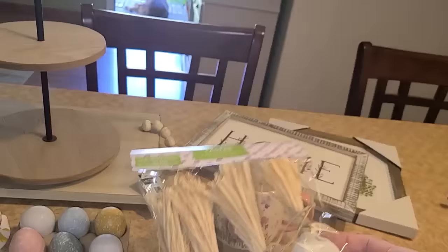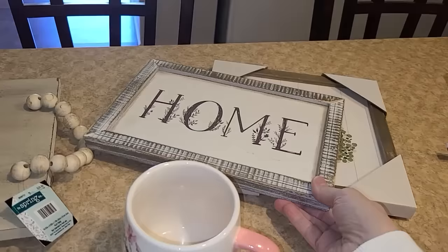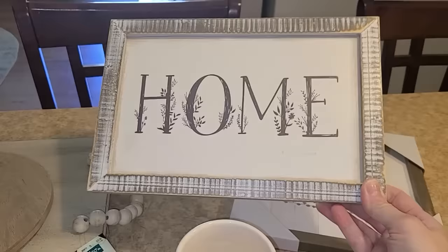Look at this sweet little rabbit for my coffee section. And this is not Easter related, guys. When I see some good pieces that I think I would use in my home, I have to pick them up. And their signs were 50% off today. And I just love this simple home sign. It is just so, so cute. Let's see how much this was. This was $14.99 with half off.